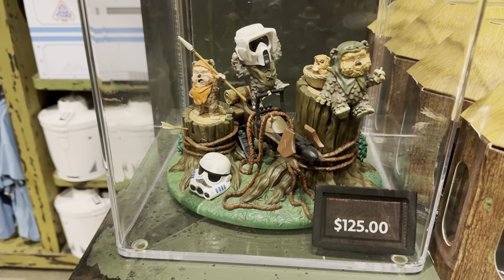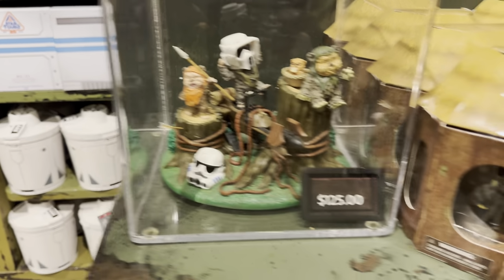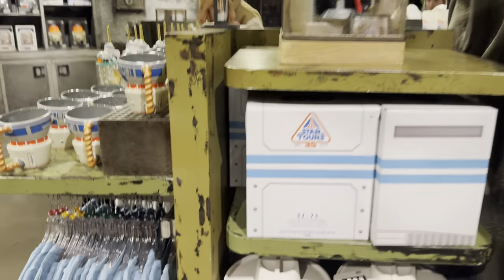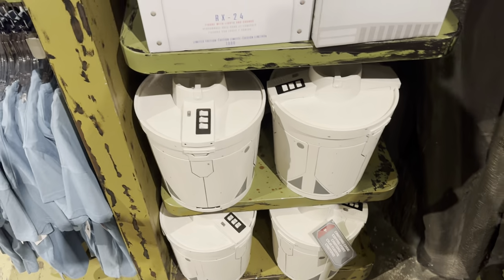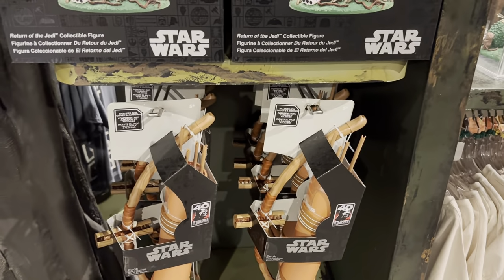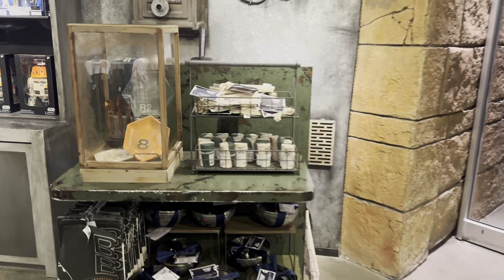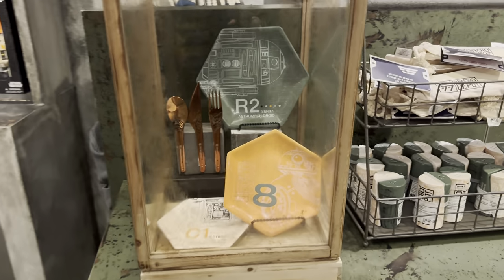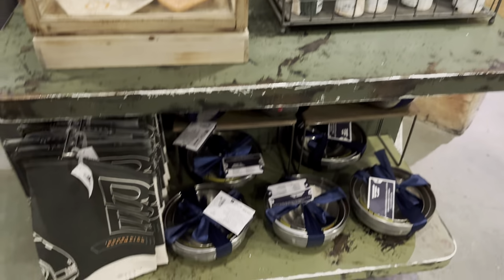That's definitely a Disney style Star Wars item. $125. Oh, these are clean. Oh man, I wanted that. I'm definitely grabbing that. What about those? Ewok City. I'm sure people will buy them. That's fire. Silverware.